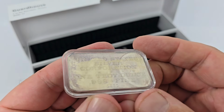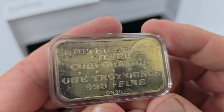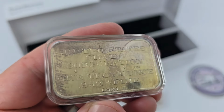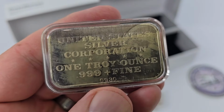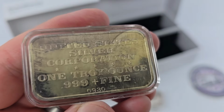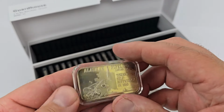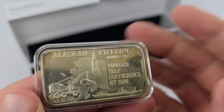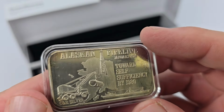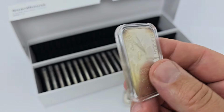And we flip it over. And this one is made by United States Silver Corporation, which is a refiner I've been more and more into. You can see here, this one has a serial number down towards the bottom. Of course, this bar is a 1 troy ounce, .999 fine bar. So this one has a lot to love with it. It's a neat topic. And then on top of that, we have dates on the bar along with a serial number. So a bar like this is a big winner.